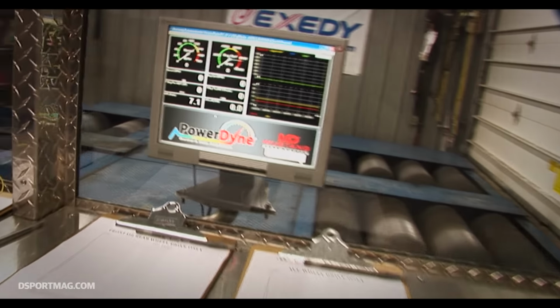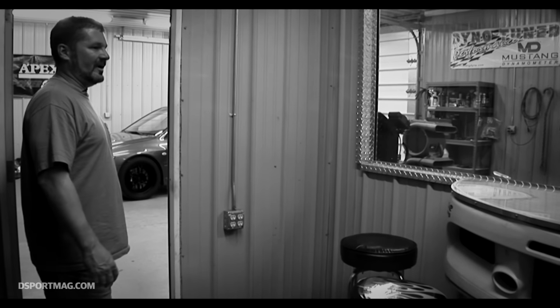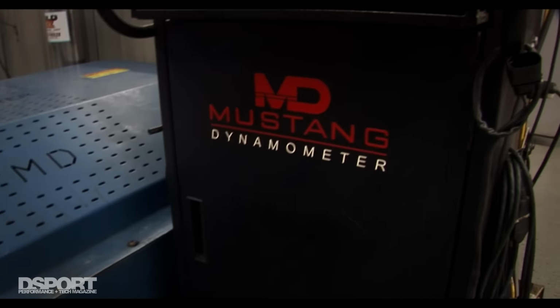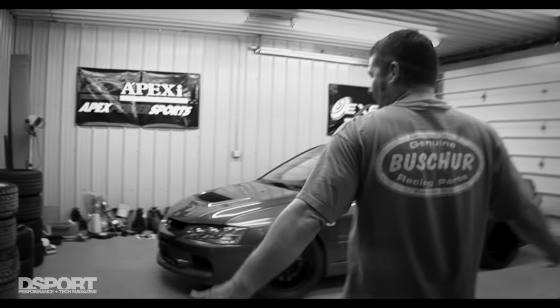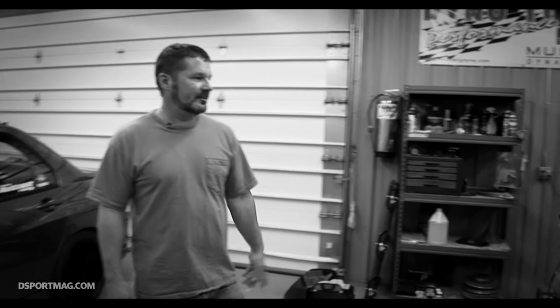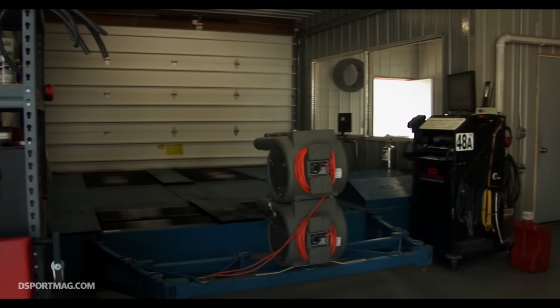Observation room, customers can sit in and relax while we're dyno-ing the cars in there. We've got a 500 single eddy current, 500 Mustang dyno. It's worked out awesome. I've had it since 05, never had a problem with it. Small bay back here where I usually store my car. I got a customer's car in here now, he's working on it for the weekend. And that's a dyno. Pretty simple setup, get a lot of work done here though.